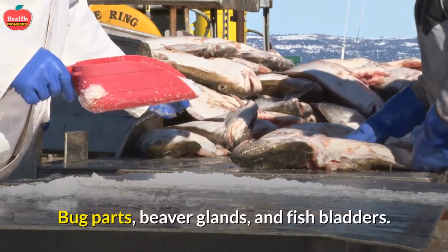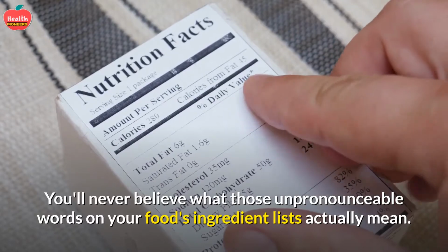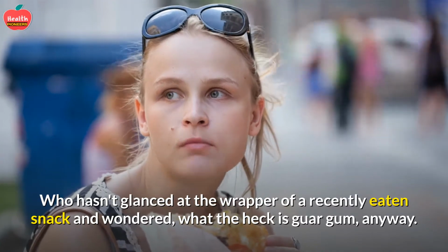13 secrets hidden in your nutrition labels. Bug parts, beaver glands, and fish bladders. You'll never believe what those unpronounceable words on your food's ingredient lists actually mean. Who hasn't glanced at the wrapper of a recently eaten snack and wondered, what the heck is guar gum, anyway?